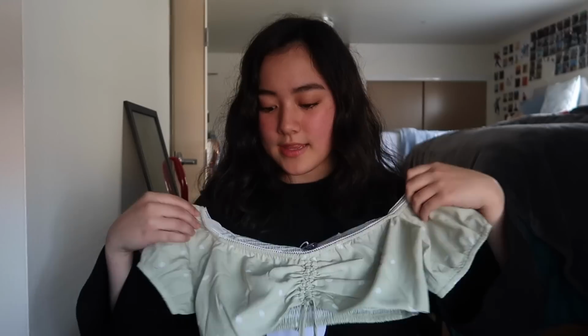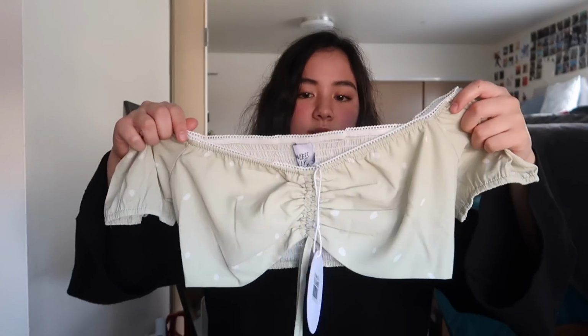I don't know why. Princess Polly has like the best sets of any brand, I feel like, so I always like to get lots of sets from them. This one is a little two-piece set that comes with this little crop top, and then you wear it with this midi skirt. It's a nice little green pattern on both of them. But I also feel like this would be very fun at the beach. I bought all of these with the beach in mind. I'm kind of afraid this won't fit my titties, but I think it will.